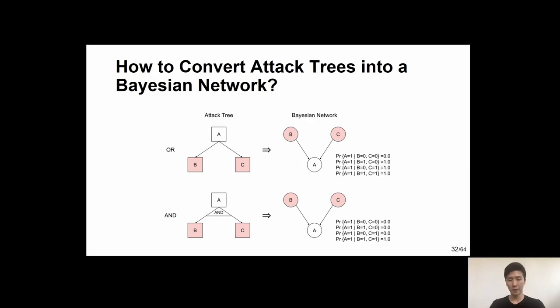And each node A, B, and C represents a Bernoulli random variable with a value of 1 indicating that the corresponding threat has occurred and a value of 0 indicating that the corresponding threat has not occurred. Looking at the conditional probability table, in the case of an OR operation, the probability that the value of the child node will be 1 becomes 1.0 if the value of one or more parent nodes is 1. In this case, if the node B or C occurs, then the probability that node A will occur becomes 1.0.